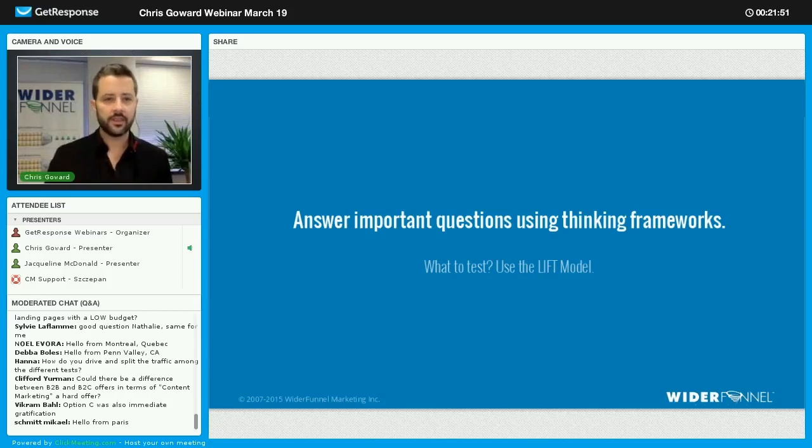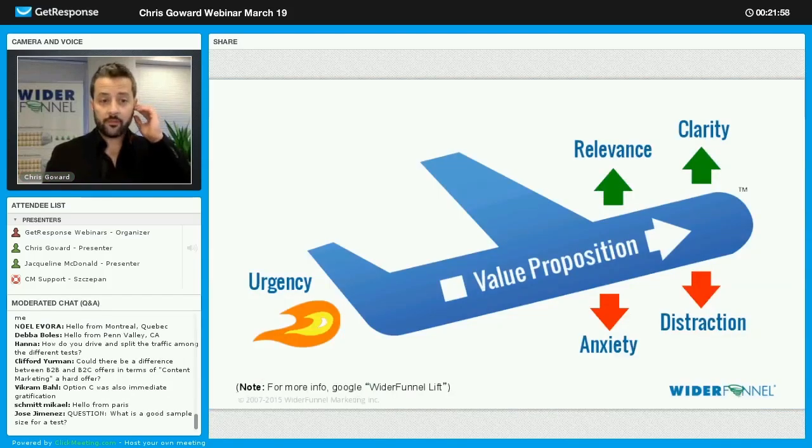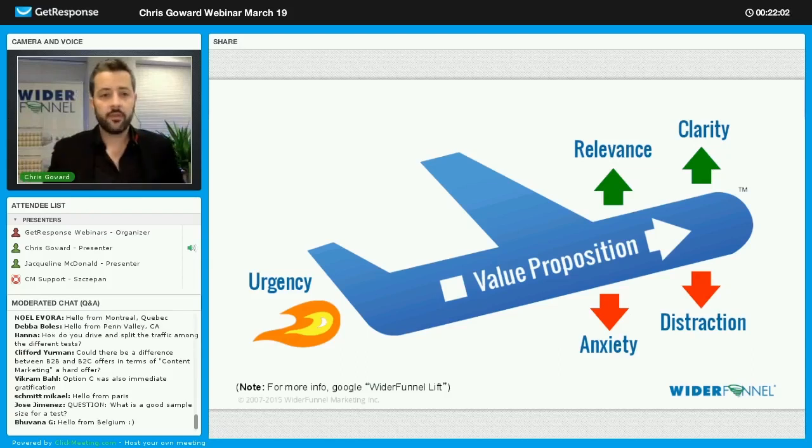And then I'll show you how we use this for Magento and all of our clients, WiderFunnel. So it's called the LIFT model. And some of you may have seen this. The LIFT model has become the most popular conversion optimization framework in the industry. And what it shows is the six conversion factors that are impacting your conversion rate right now.